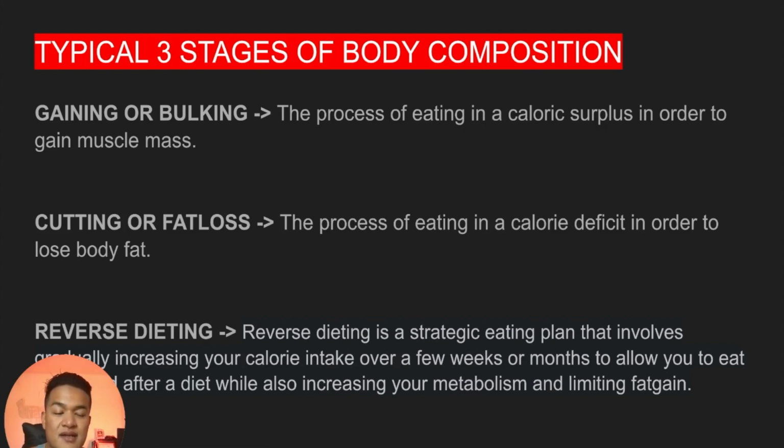The reverse dieting phase is where we really focus on specifically keeping your body the same, or maybe you might even lose a little bit of fat in the beginning of the reverse dieting phase. And then with the reverse dieting phase, your metabolic rate is actually going to speed up. So that means your metabolism will speed up and heal through this process as well, while your weight and your body composition stay the same.